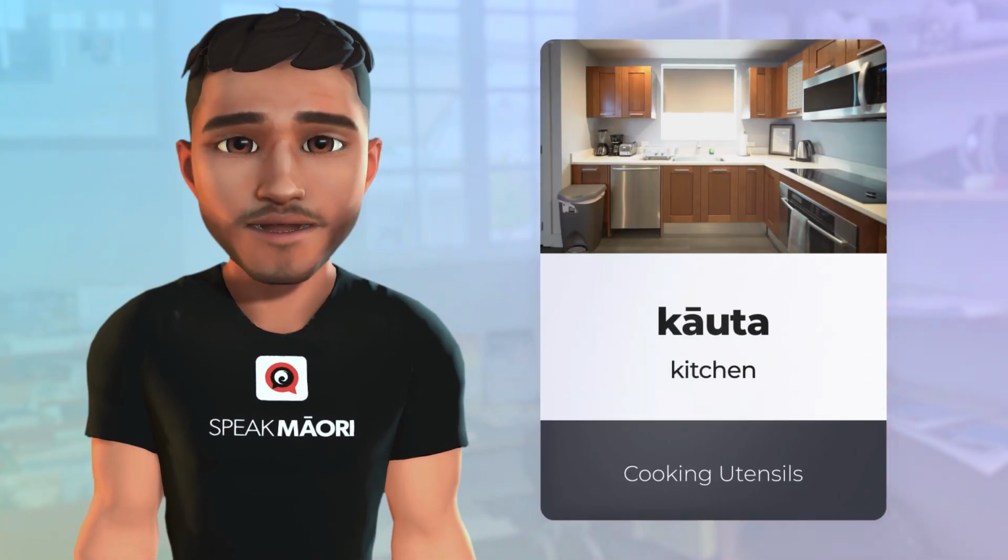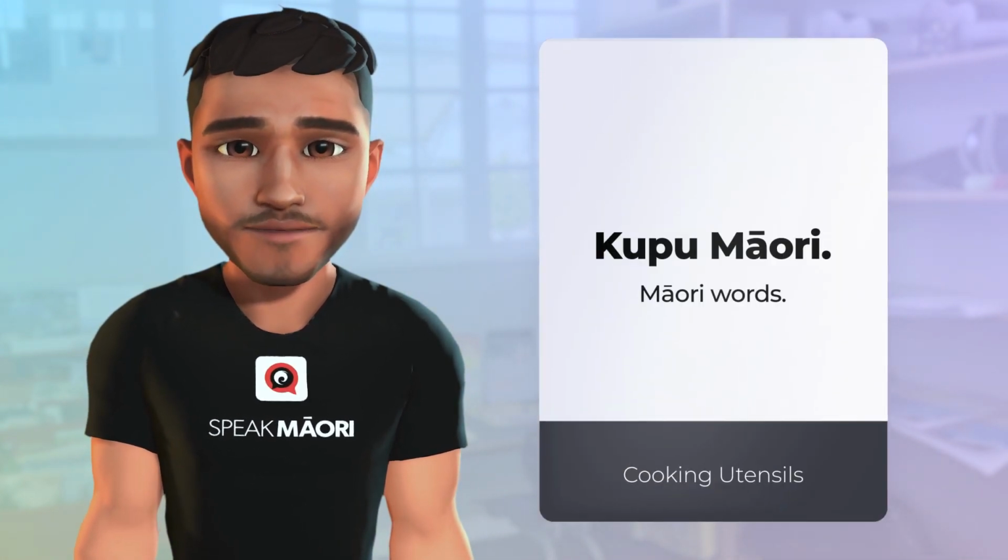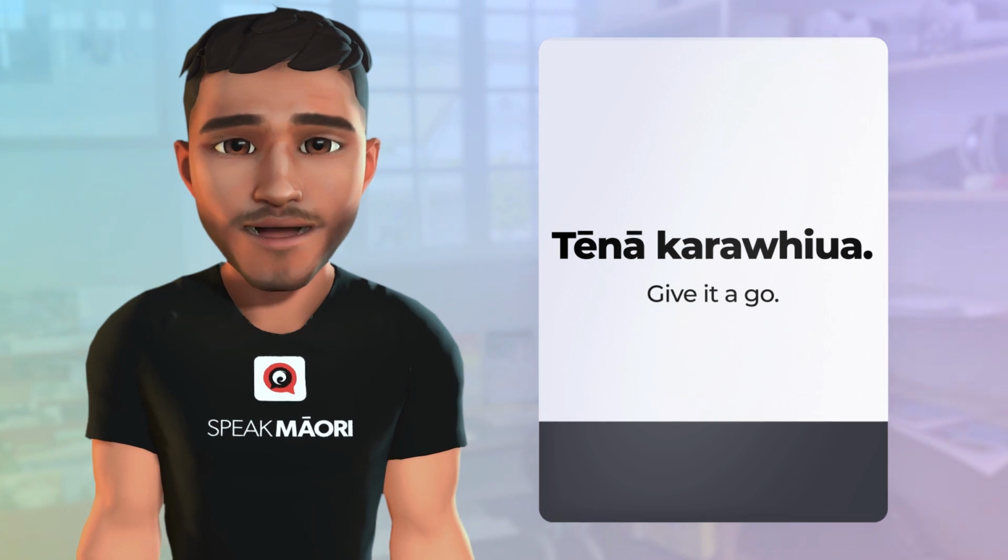Next time you're cooking up a storm in the kauta or kitchen, try out these kupu Māori. Tēnā karawhiua. Give it a go.